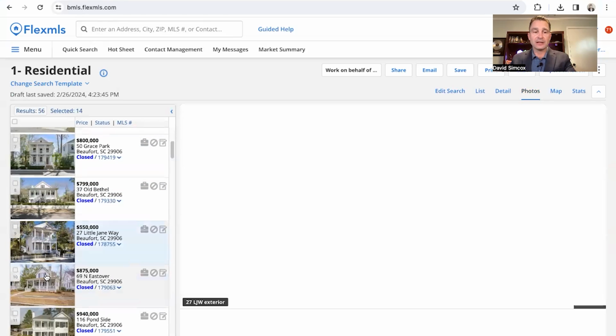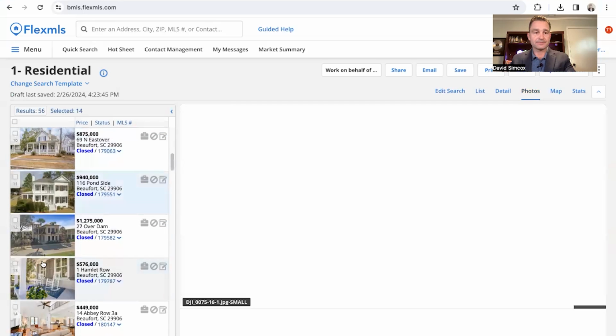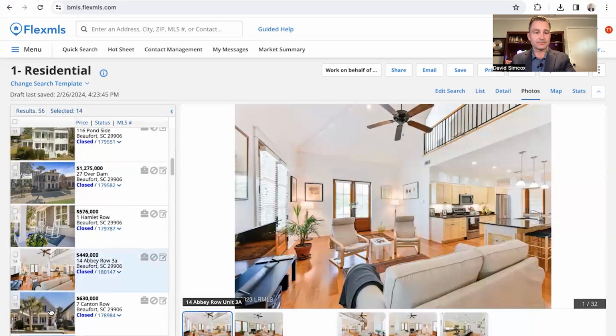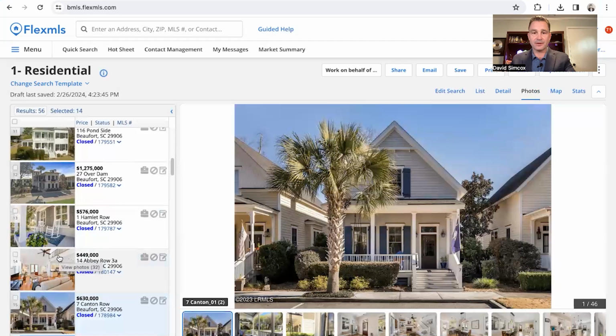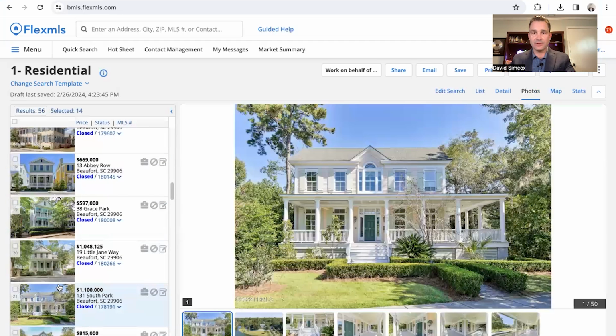So again, let me just pop through and show you a few more of these. There you go, that's a small one. And here's a little bit bigger one. Again, they've already sold in the past year, so you can't buy these right now. But these are all listings that you could find on Zillow or Trulia or anywhere else. Not showing you any kind of privileged information right now.